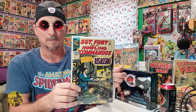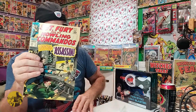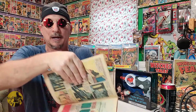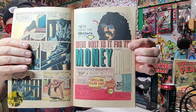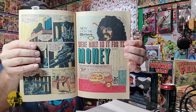So I went down to the antique store and picked this up. This book was $10 because it has a Frank Zappa ad. Now I don't know why that's important. It is pretty cool. I guess because Frank Zappa paid for a whole page ad in Marvel Comics. And I've seen this ad before. It doesn't say Frank Zappa on it anywhere. So when I saw this as a kid, I didn't know that the Mothers of Invention was Frank Zappa. So he bought a whole page there in Marvel Comics. So that's pretty cool. So I paid up a little bit.